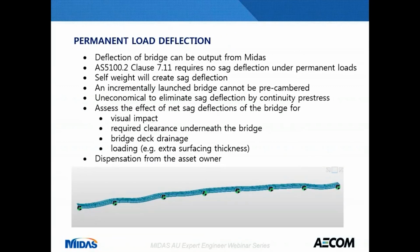MIDAS can output permanent load deflection at both short-term and long-term. Self-weight of the bridge deck will produce sag deflections at midspan regions after launching. AS5100 Part 2, Clause 7.11 does not allow sag deflection under permanent loads. Vertical camber cannot be incorporated during segment casting. The only way to reduce sag deflection is by continuity prestress.